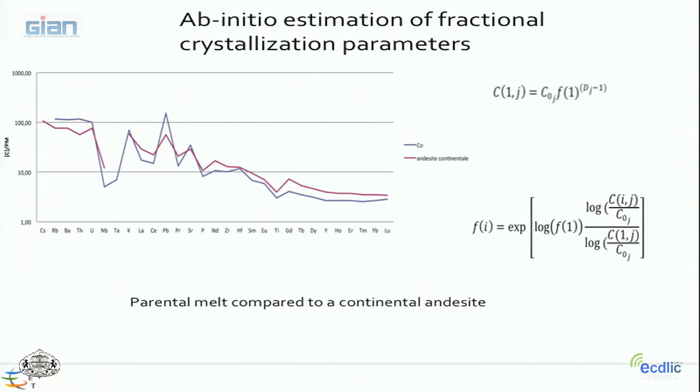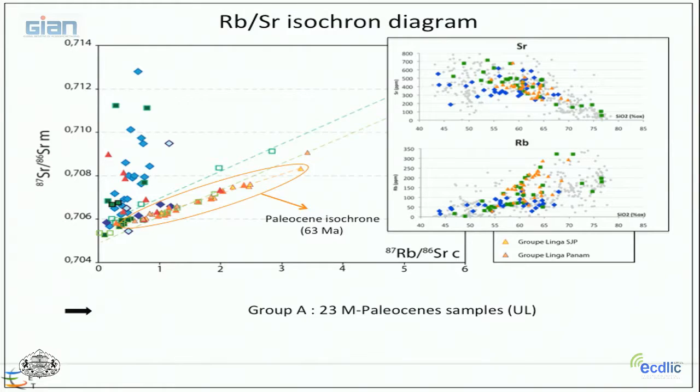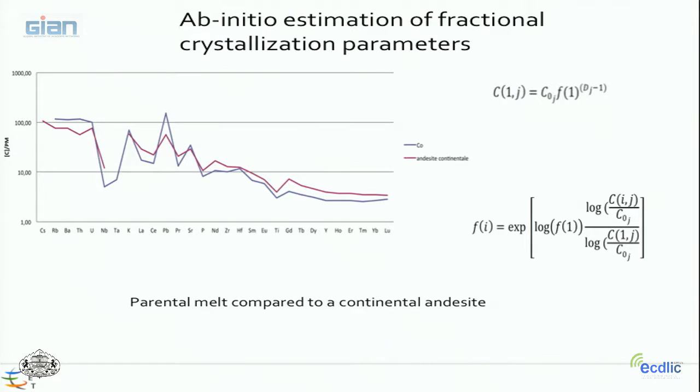So what we did is cool. We have a single event or multiple events which are sharing the same source, the same parental melt. So let's calculate the parental melt. There is no AFC here, it's single fractional crystallization normally. Even if people believe it's not fractional crystallization, let's check the fractional crystallization process.